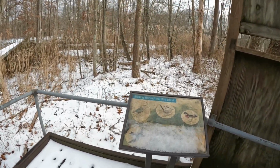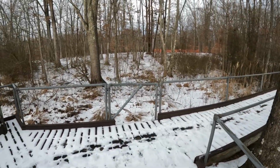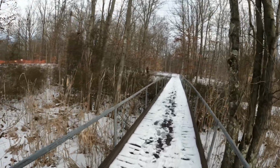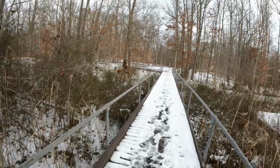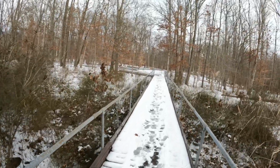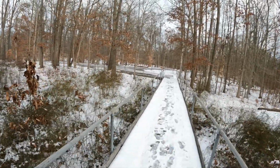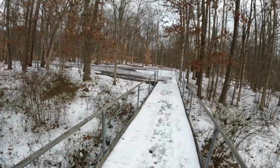Birding behind the bird blind. Blind, did I say blonde? Blind, okay. Alright, head back to the car. I'm done here for today. It was a nice place to visit. And I should be back if everything goes well when the season gets warmer.